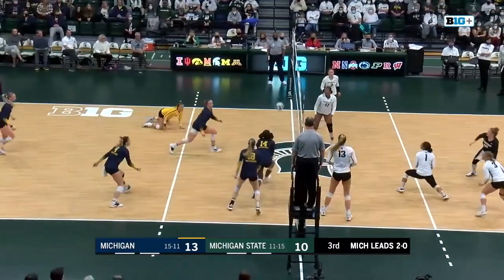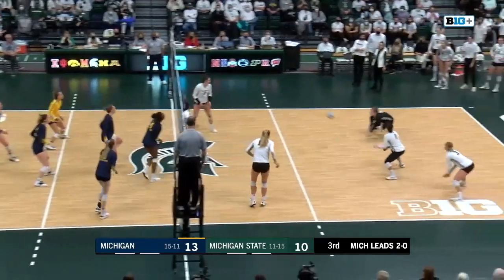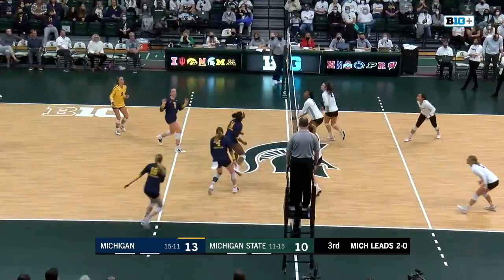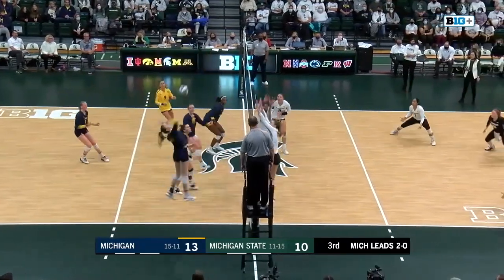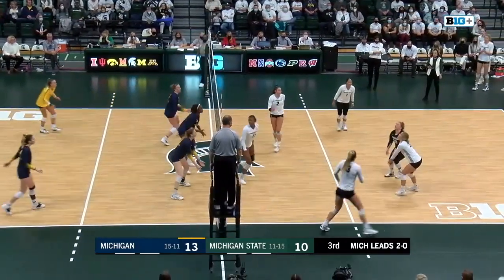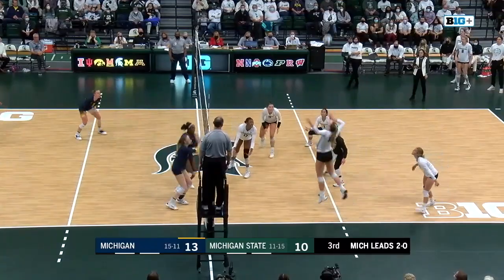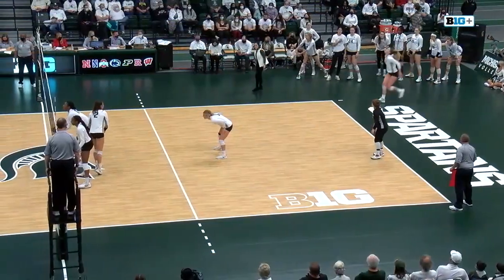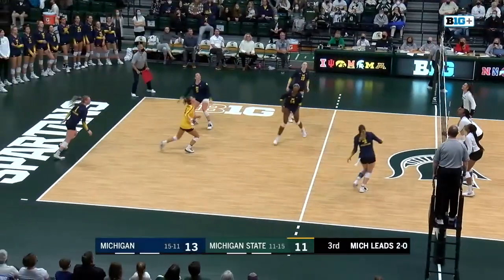Franklin. Yes, no, off the tape. Saved. We'll try it again with Franklin. Off the fingertips. This is still alive, folks. Near side, saved by Cullen. Franklin. She wants it, floats it in, she gets it. Franklin. Robinson just could not handle the ball.